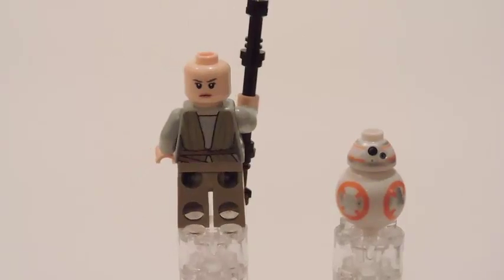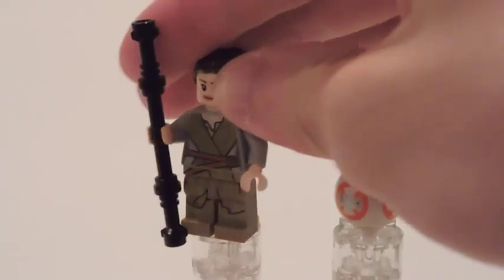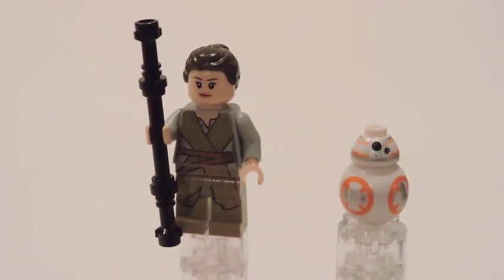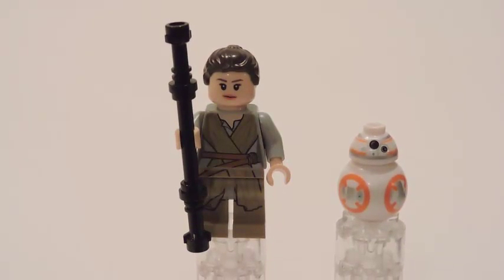Rey has a double-sided face, basically the same double-sided face we got with Rey before, with her angry, determined look and her happy, smiling look. She's got her normal weapon, her big staff, that she uses to fight off Teedo's gangsters, or Unkar Plutt's gangsters, in the middle of the village. That's where Finn meets Rey for the first time, where she beats him up with her staff. And Finn actually sees her beating up a lot of the gangsters that are trying to capture BB-8 for ransom.